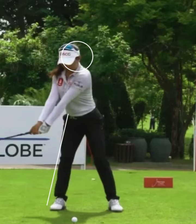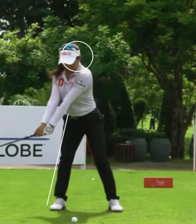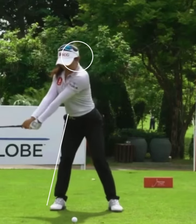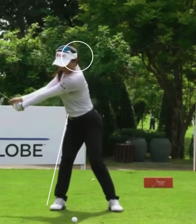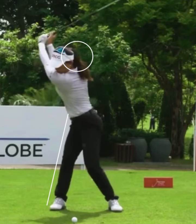But this is something that Atthaya does so well. As she continues to get to the top of the swing, you can see she's got that little silver belt buckle on there. As she starts turning to the top of her swing, she's got an enormous hip turn, more than most players usually have. The reason she has that huge hip turn is because of the amount her shoulders have rotated. She's allowed her head to actually rotate to the right side slightly. She's looking at the golf ball out of her left eye.